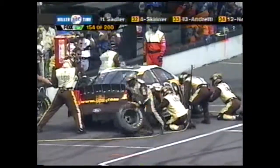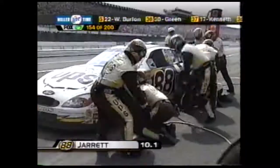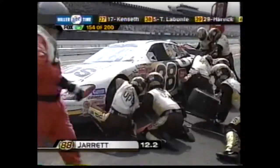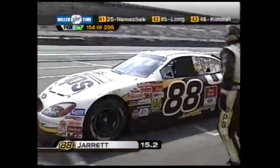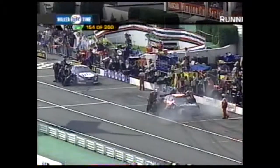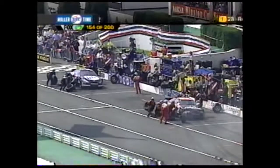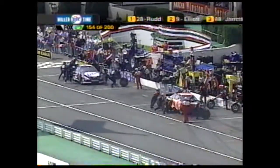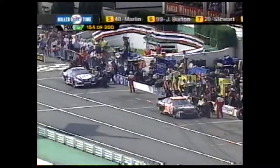No chassis adjustments to the 88 of Dale Jarrett. Jackman John Bryan slams the jack underneath the 88 on the left side. Left side tires going on the 88 of Dale Jarrett. Well, the 24 car needed a caution, they said, for track position. Now they need a caution just to get caught back up. Rusty Wallace is in. Remember, he took on 2 tires on the last caution flag stop. He'll get 4 here, so will Robbie Gordon.